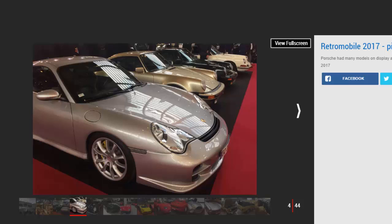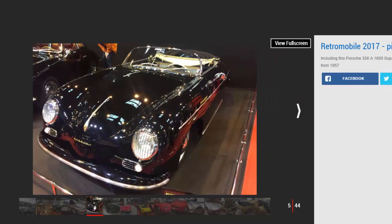Bugatti had one of the biggest exhibits at the show as the brand showcased a full range of its history, from the stunning Type 57S Atlantic to the EB110 GT and numerous Veyrons. Not to be outdone at their home show, Renault, Citroën, and DS were in attendance, with each displaying cars from the start of their existence up to the present day.